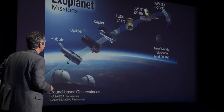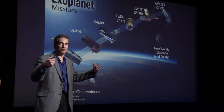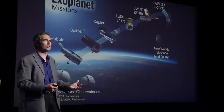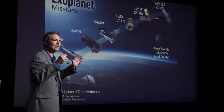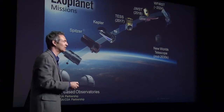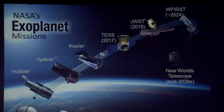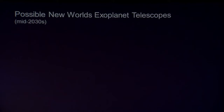All right, after that, so here's the mission that we believe could be the life finder, right? It will incorporate everything we've discussed tonight, and it will just point at stars and hopefully block out the light and look for all those biological signatures. We don't have a name for it yet, so it's got a placeholder called the New Worlds Telescope. NASA is launching a couple teams next year to study the science capabilities, the architecture, and we're very excited to see what comes out. A couple scenarios that have been thrown out.